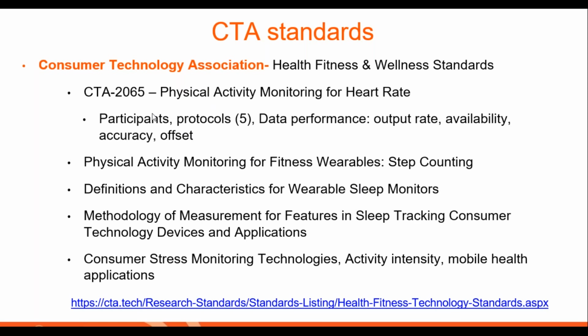I encourage you to go there. I encourage you to use those protocols. If you have any questions about that, let me know. We're going to talk a little more about how we use it here.